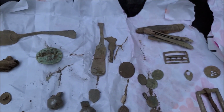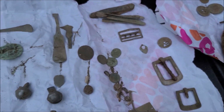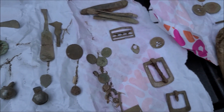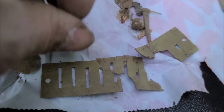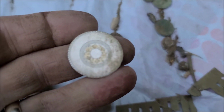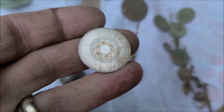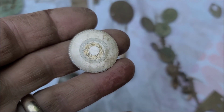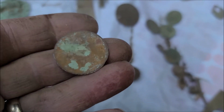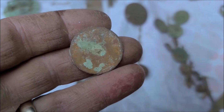My find of the day, my favorite find anyways, if I can get it out of here. It's deep down inside my side pocket. This button, beautiful silver plated button. Let me get a better shot of that. Just unbelievable, nice little design. Can't believe it came out of the ground that silver. Must have been silver side down. No shank. The ugly side's the back, so that's good.